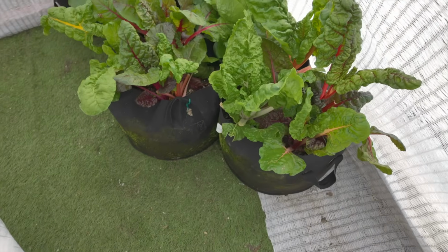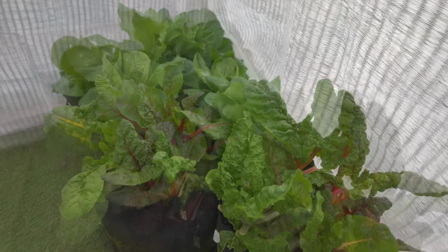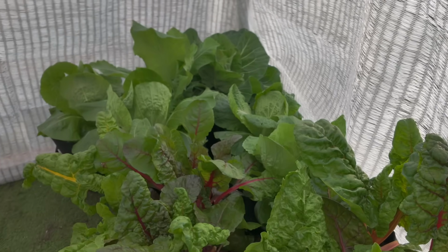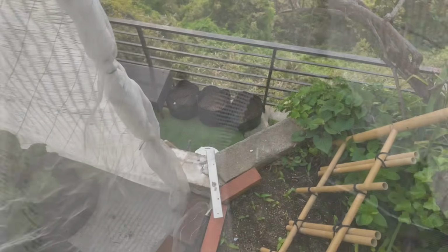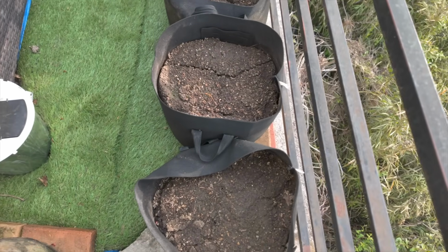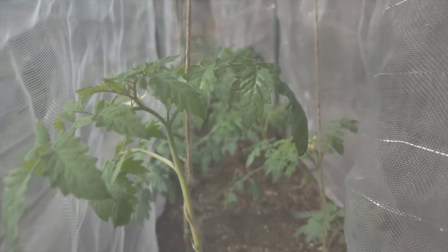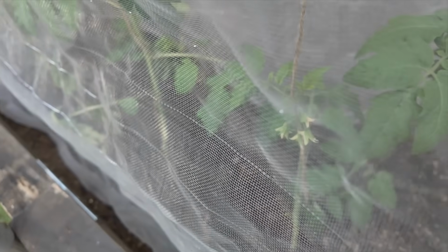Okay, in here things look pretty good. I need to come and harvest some of the Swiss chard. But everything else looks good. Yeah, the hocksai, cabbages. Let's go downstairs. And still no sign of the potatoes yet, but the zucchini down here looks good. Everything looks good inside here as well. Yeah, everything's standing up nicely. Starting to get some blossoms here.